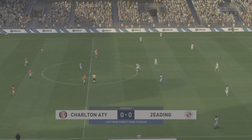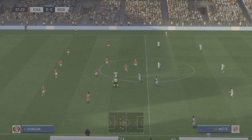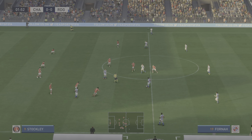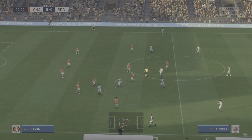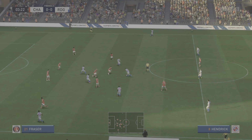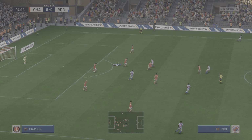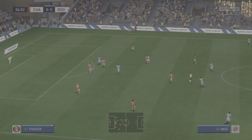And so the match is underway. Carroll. Mete. And it's with Hendrick. And the attack looks promising, but they dealt with the threat posed.